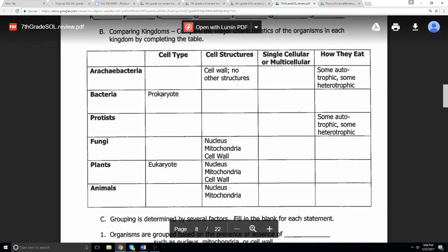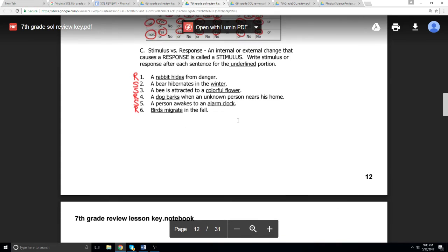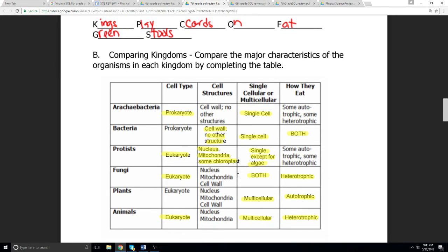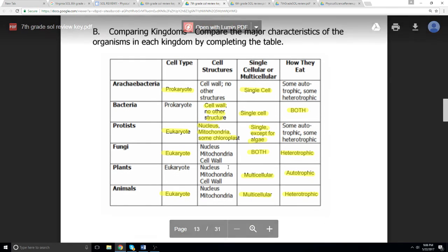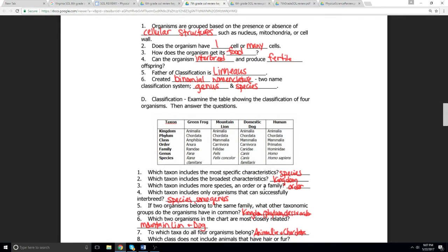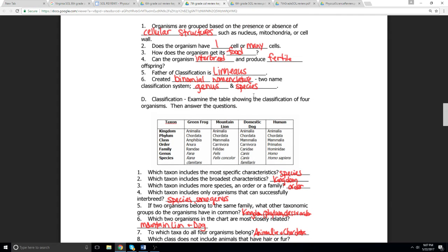Here's the different types. Talked about this stuff already. What is the scientific name? What do you mean, what is the scientific name? I'm gonna leave that one for Miss Robinson because, yeah. So this is just some more stuff you can kind of do to help remember that. Some more of the classifications. There's the nomenclature right there.